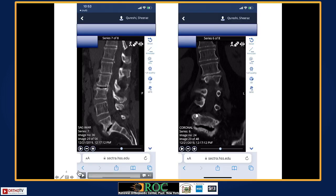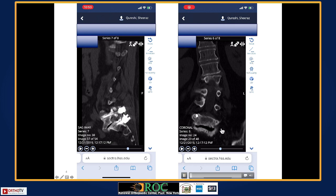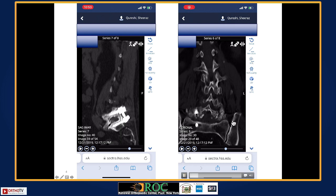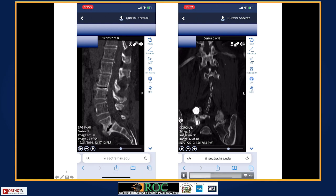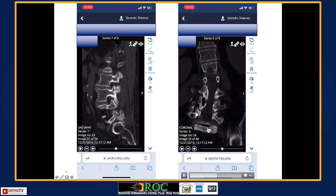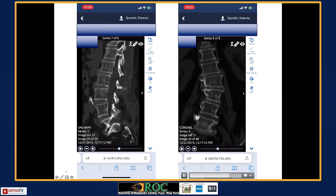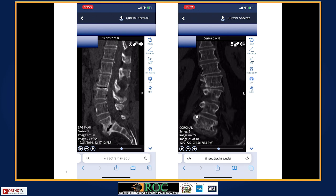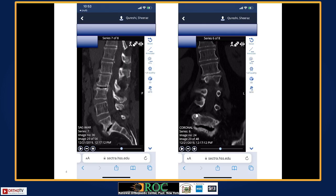Now you can see interestingly that this deformity is extremely flexible. So when she lays down for her CT scan, she corrects very nicely, and I'll just run through the scan here. And her coronal plane corrects pretty nicely as well. She's got pretty significant facet arthropathy, especially at L3-4, distal at L2-3, arthrosis at L5-S1. So really coming with a lot of different issues here, but a very flexible deformity when you compare her standing films to what she looks like when she lays down.